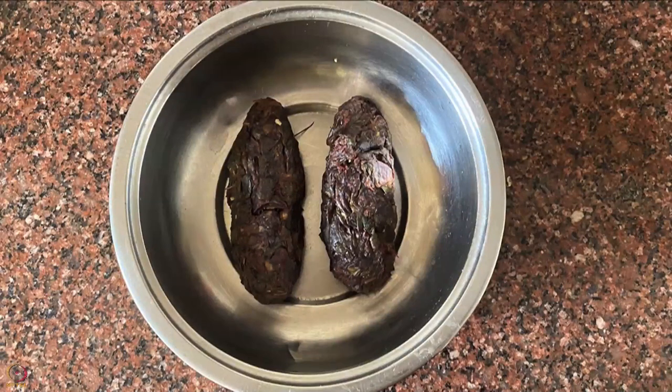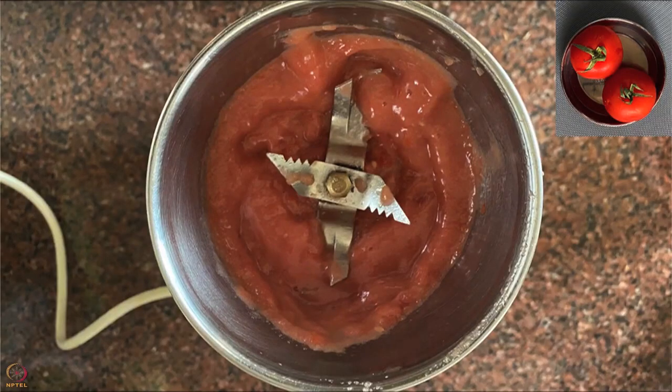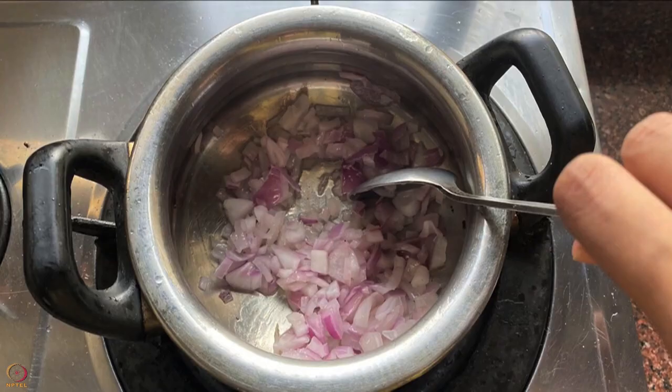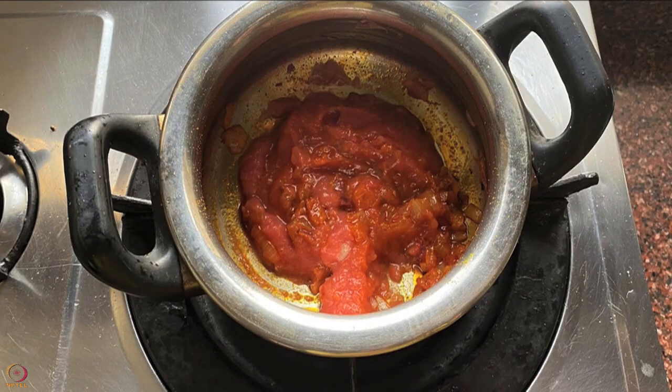After steaming, keep the rolls aside and let them cool. Cut the rolls into medium slices. Meanwhile, grind the tomatoes in the mixer to make a smooth puree. Next, heat oil or ghee in a pan. Add chopped onions and sauté it. Add turmeric powder, red chili powder and coriander powder. Mix well and then add the tomato puree. Let it cook on low flame for 3 to 5 minutes.